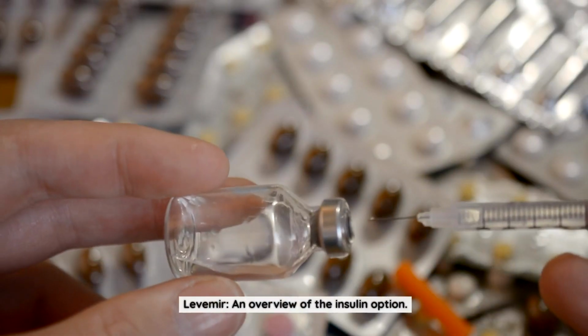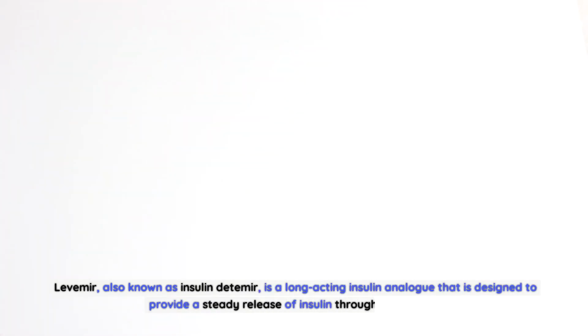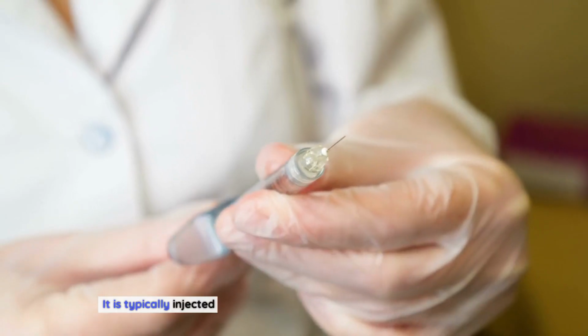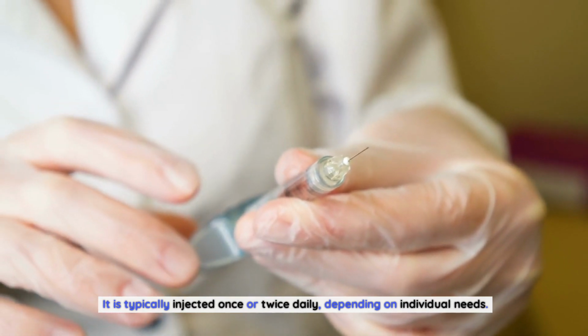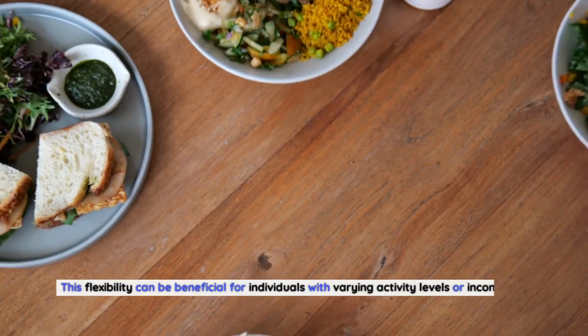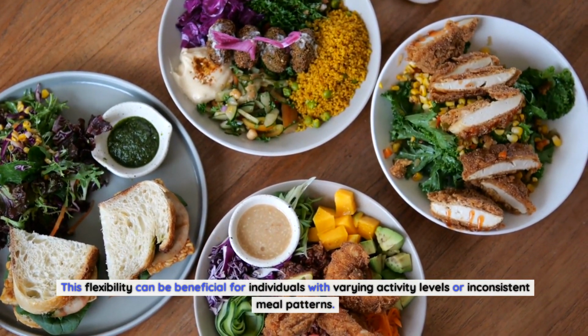Levemir, an overview of the insulin option. Levemir, also known as insulin detemir, is a long-acting insulin analog that is designed to provide a steady release of insulin throughout the day. It is typically injected once or twice daily, depending on individual needs. Levemir has a flexible dosing schedule, allowing patients to adjust their insulin doses according to their daily needs. This flexibility can be beneficial for individuals with varying activity levels or inconsistent meal patterns.